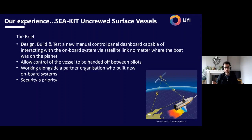They wanted to be able to allow the control system to be handed off between people in different locations around the planet. We're also working alongside a partner organisation who were building some new onboard systems as well. So it was a bit of a moving target in that they were developing the hardware that runs on the ship at the same time as we were developing the software to control it.